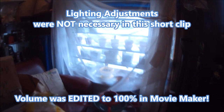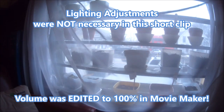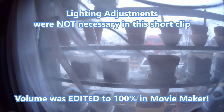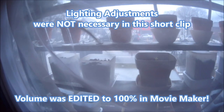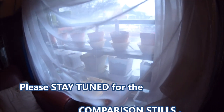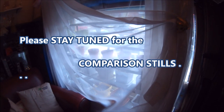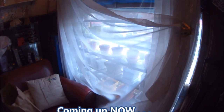Let's go straight to the window and take a look at our plants with this diffused lighting. Let's see how well this shows up. And there's our plants. That's directly shining into the daylight, with the diffuser behind it. All right, there we go. So that concludes the matter. We'll see how well we did.